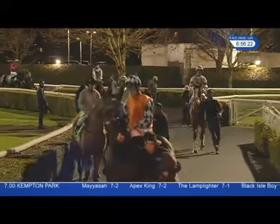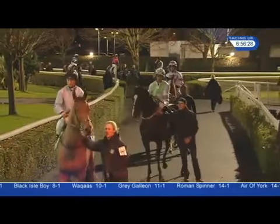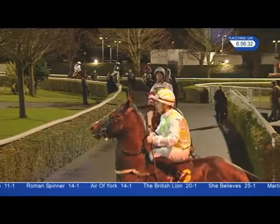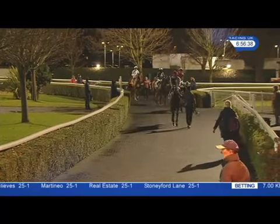Yep. Grey Galleon sports first time headgear, first time cheek pieces today, drawn in 12. A horse who has got a couple of wins to the name, hadn't actually tried the all-weather until last time when coming here over 6 furlongs. This is the first run over 7. Yeah, he's done all his racing at sprint trips. That includes 2 victories, 1 over 5 and 1 over 6.